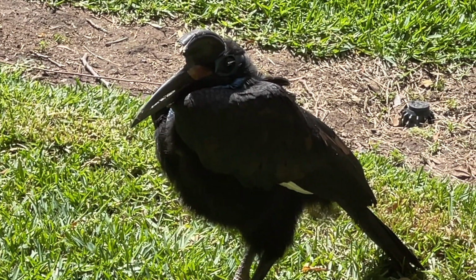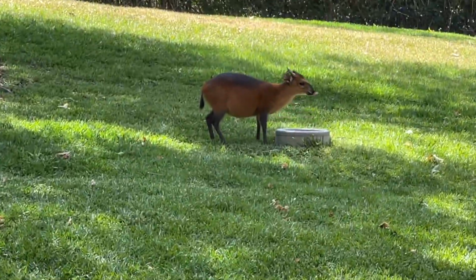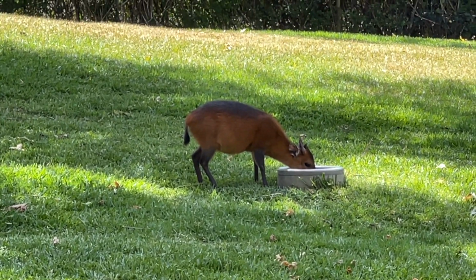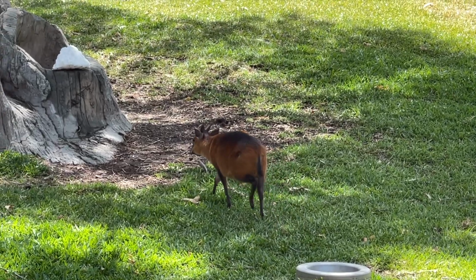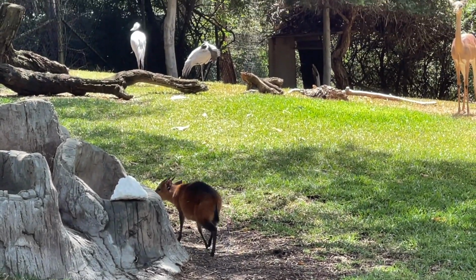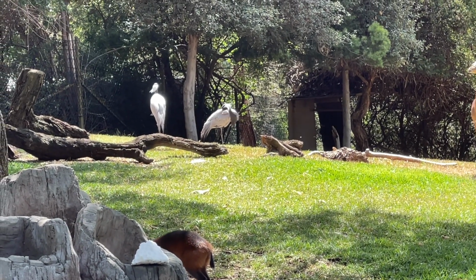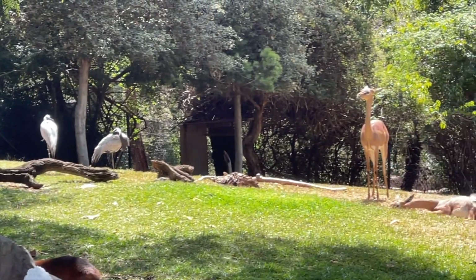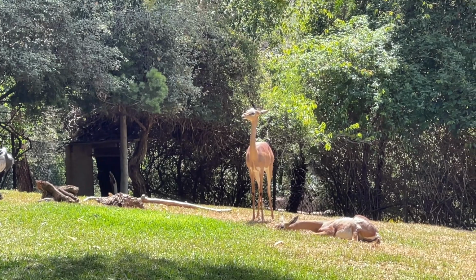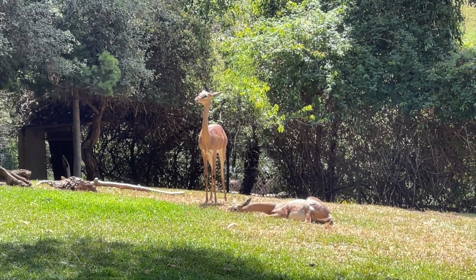I am not quite sure what this bird is. He's got a hornbill look though. Oh, and there's another little animal. Check that guy out. He's really cute. He's having a drink. Let's see if we can get closer. As we got closer, he decided he wanted to leave. Got some cranes up there in the background. Looks like the demoiselle cranes. And these are the southern gerenuk, those deer-looking creatures that we saw, the southern gerenuk. He's standing all there regal for us. Look at him.